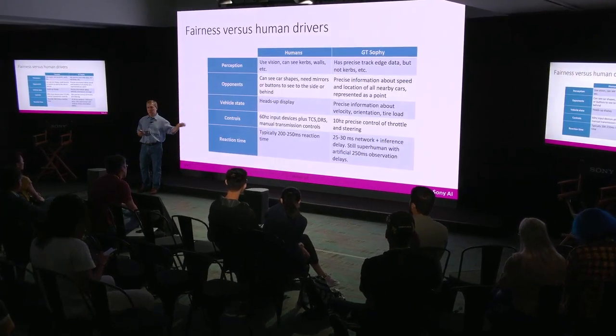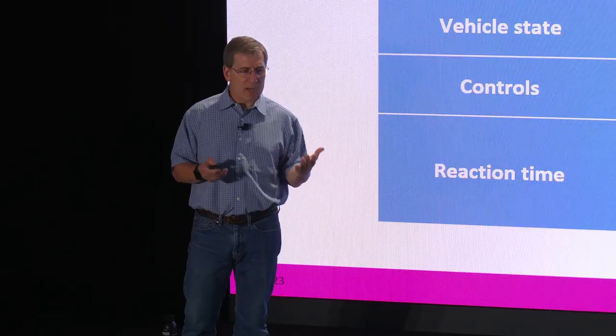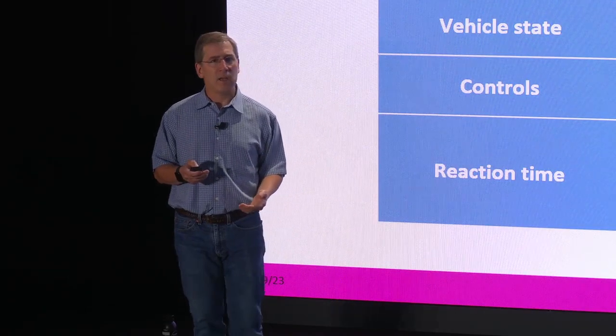So if you're interested, we can talk. I can answer questions about this later. But overall, we decided it's about as fair as we can make it. And most importantly, the cars are exactly the same. Okay?